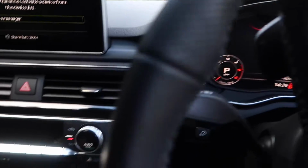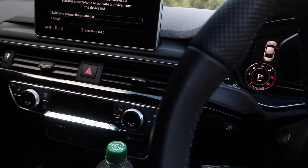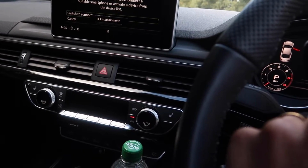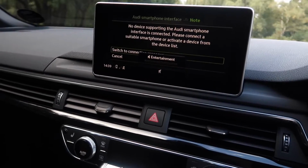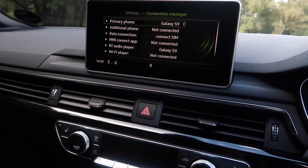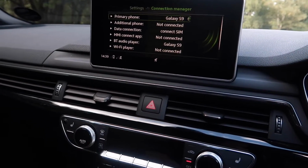I'll be quiet. Oh, let's quickly turn that off before YouTube has a go at me. But what a song that is. Eminem, Stan, classic. Right, anyway. I forgot I had left my Bluetooth on, so let's go back.